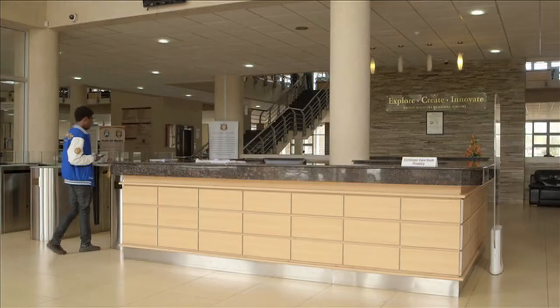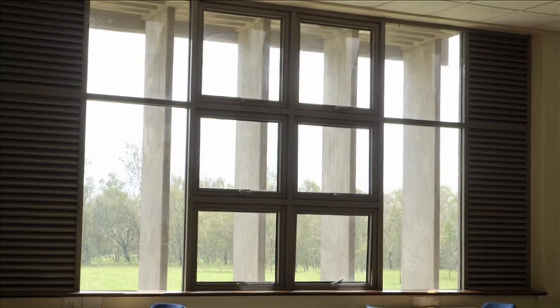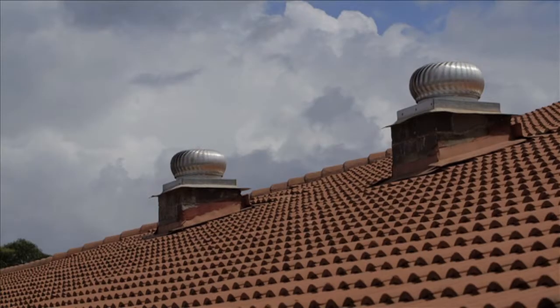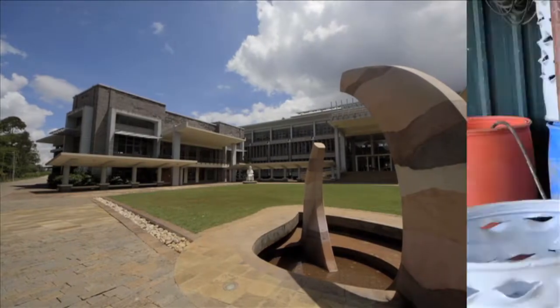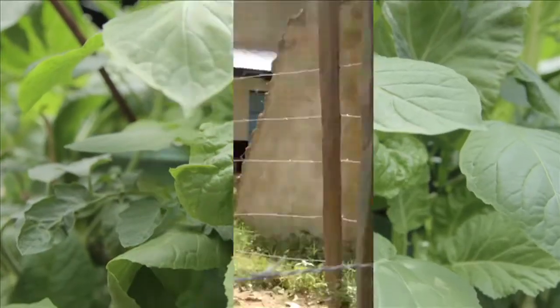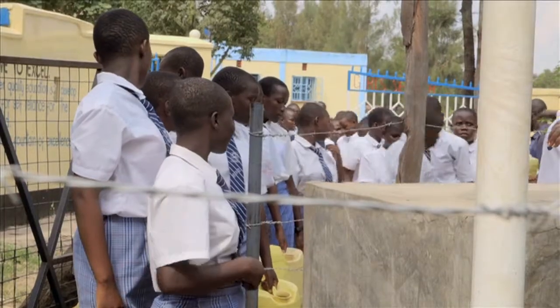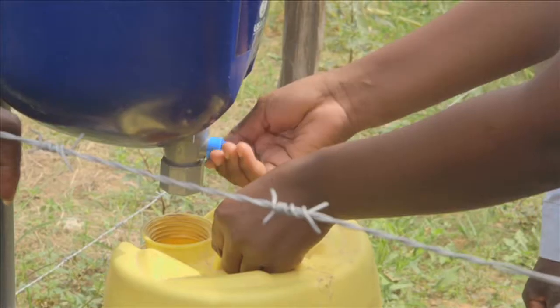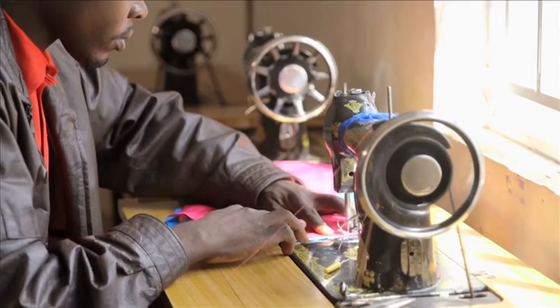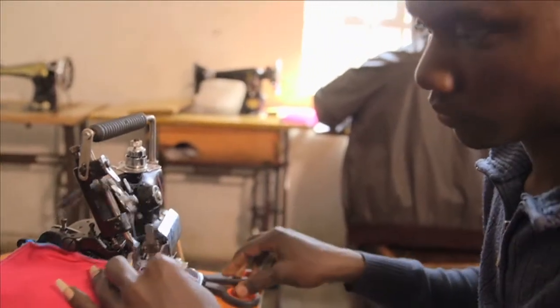In this episode of Going for Green, natural lighting and natural air conditioning are just some of the aspects of the greenest building in Kenya. Turning industrial barrels into food farms. Using technology to ensure not a drop of community water is wasted in the west of Kenya. And making a reusable sanitary product from biodegradable material.